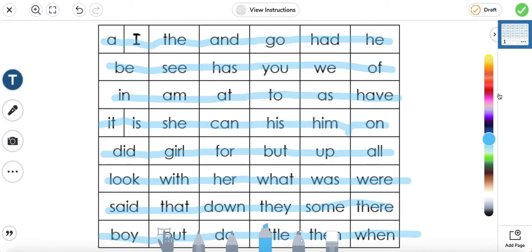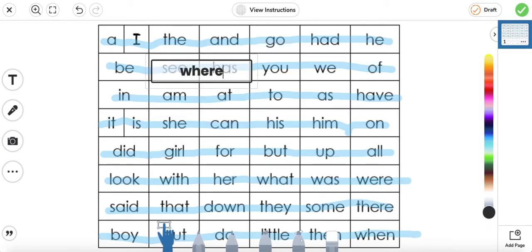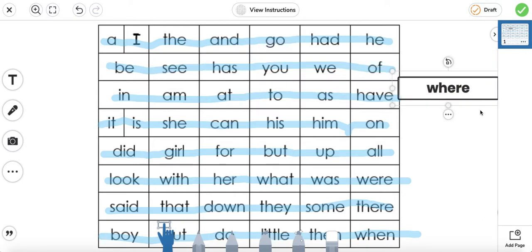Great job. Can you tell me what this word says? I showed it to you yesterday. Where? And this word down here says were. Okay, great job. When you're reading these words at home, if you can read all of them, try to time yourself to see how fast you can read them and see if you can read more words the next day.